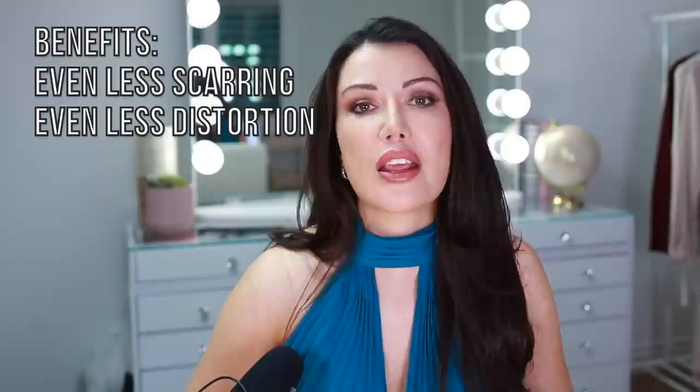So there's a new way of doing a lip lift that was developed only a couple years ago. This involves cutting both the muscle and the skin and stitching it to the base of your nose. In this technique, less stitching to the base of your nose is applied, so there's less scarring and less nasal distortion. Not every doctor is doing this technique. You may want to ask about this technique specifically if you're thinking about doing a lip lift.